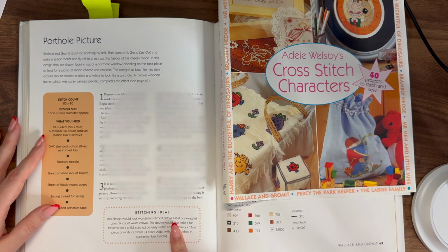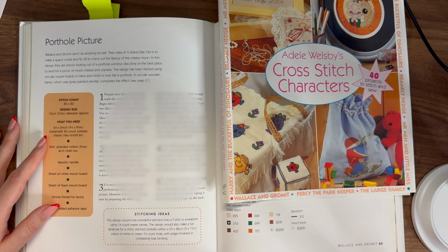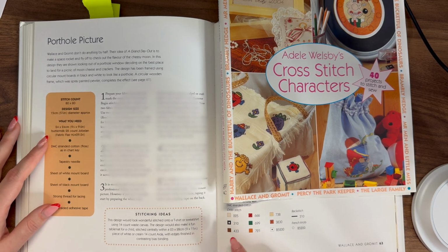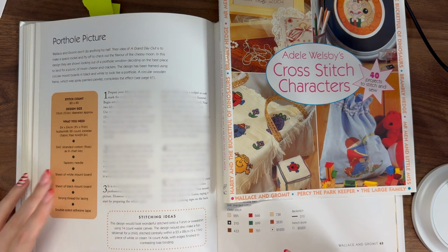So it says the designs on here would look wonderful stitched onto a t-shirt or sweatshirt. It would look great on the back of a jacket or something. It would look amazing. And this only calls for 9 threads plus some backstitch in black and some B5200 and French knots. So actually not that much.